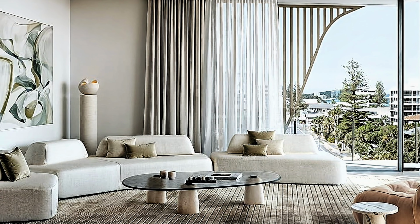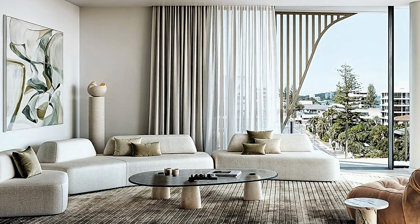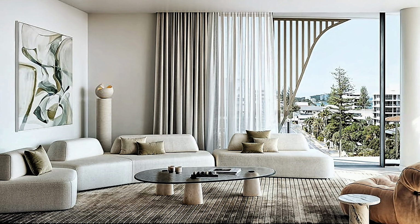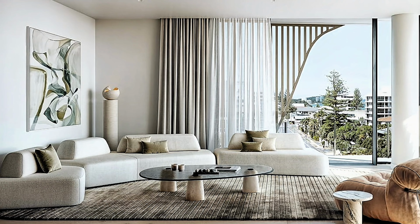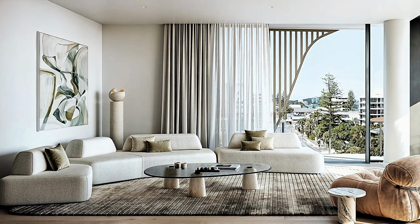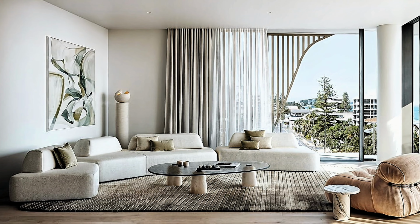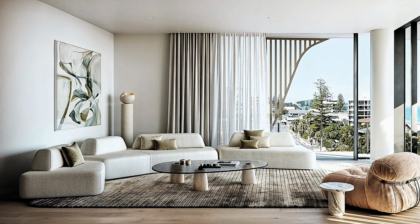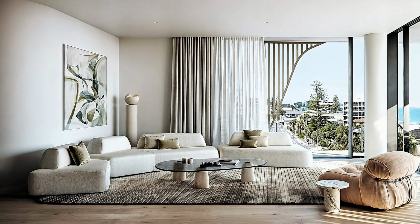Natural light floods the space through floor-to-ceiling windows with sheer curtains, softening the sunlight while providing privacy. The outdoor view suggests an urban environment, hinting at a high-rise setting. An abstract painting with organic shapes in muted greens and blues adds to the serene ambience. The overall design is cohesive and thoughtfully curated, demonstrating an expert use of scale and proportion to maximize both style and functionality.